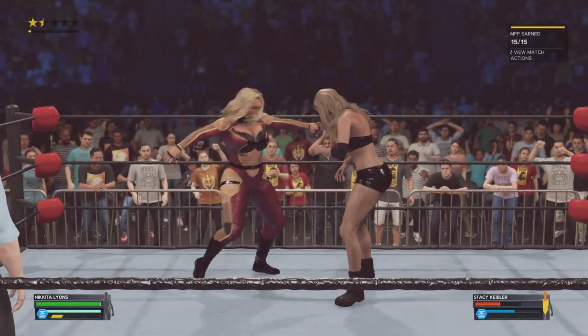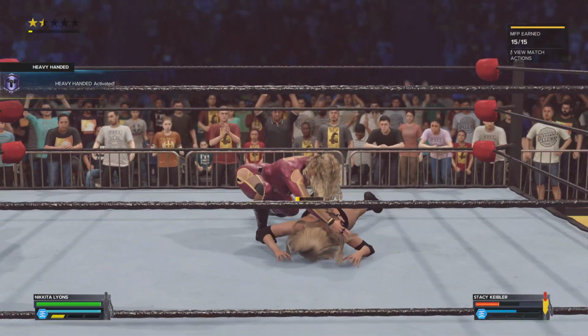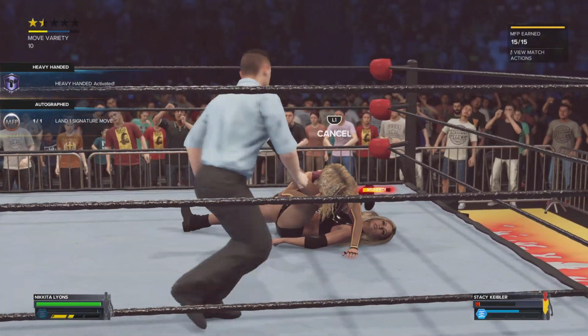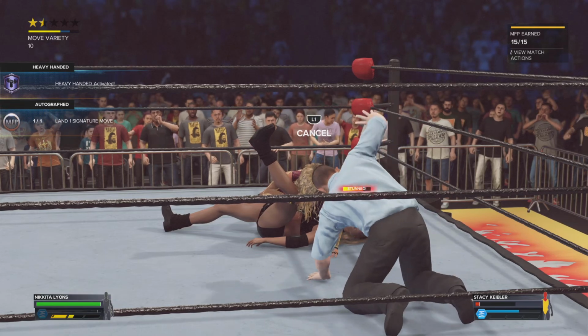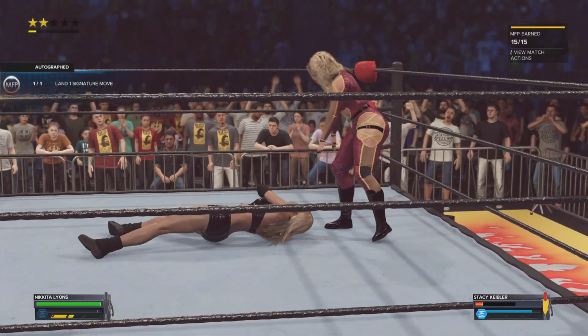Lyons is wasting no motion, keeping Stacy down and staying out of the range of those long legs. Good strategy in motion against Keibler. Roundhouse kick. Shoulders down. This could be the one that does it for her. Oh, that kick out! Every kick out taking so much energy.